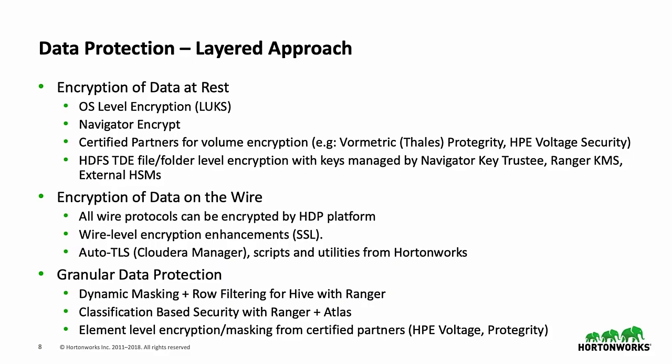Okay, so what does it mean in terms of data protection? We have this layered approach. At the bottom level, we have encryption of data at rest, which is your OS level encryption. That could be from LUKS or Navigate and Encrypt, which is a piece of technology coming from the legacy Cloudera side. Then we also have certified partners who provide volume encryption capabilities. And then we have the HDFS transparent data encryption for file and folder level encryption, which is very coarse-grained. That's provided by Key Trustee on the legacy Cloudera side and Ranger KMS, with the ability to offload the keys into an external hardware security module.